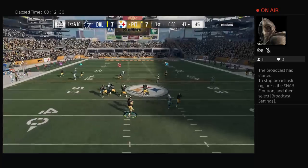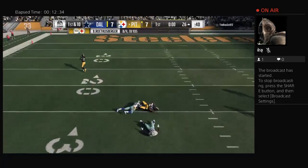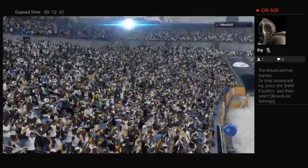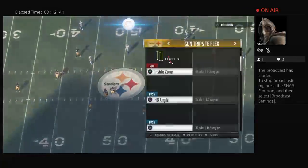They go play action here on first down. They'll find Juju Smith-Schuster. Back with Charles Davis, Brandon Gaudin. It's Steeler football to begin quarter number 2.